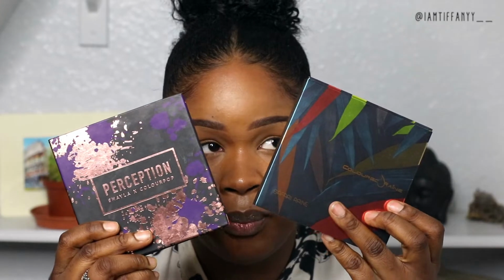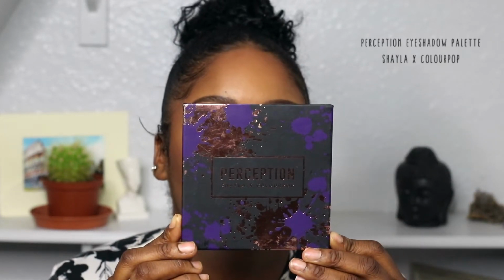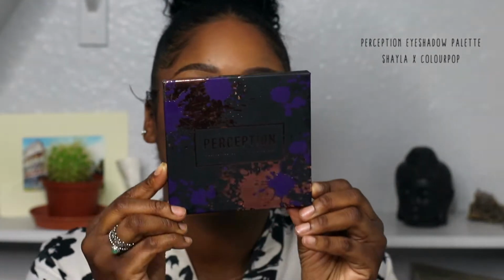Basically, I wanted to look at some palettes that I recently got, but I'm not sure which one I want to play with. These are the two palettes that I've recently purchased or received. This one is the Perception palette by Shayla, and she has another collaboration out which I need to get my hands on, but at the moment this is what I have.